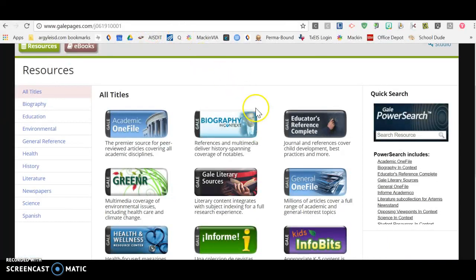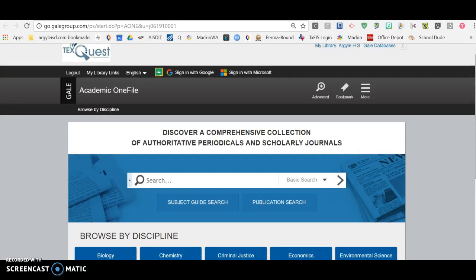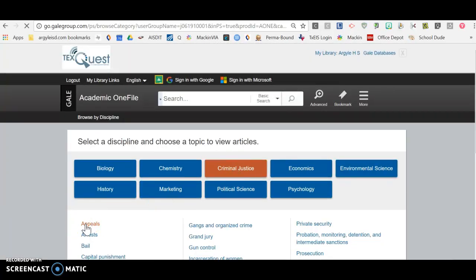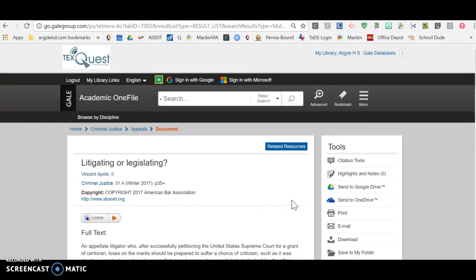The last one I want to show you within Gale is Academic OneFile. Again, it works just the same, but these are going to be academic based. You're going to find a lot of peer-reviewed articles in here. I know many of you might be teaching an academic course where you're requiring specific academic titles and resources. So again, they have a browse feature, but once students get in here and choose articles, the layout is the same, which I like. I like that it's the same for students to make it easy. Right here, we're just going to follow the path here. Looks the same. So once they know the layout, they can really navigate easily throughout Gale.